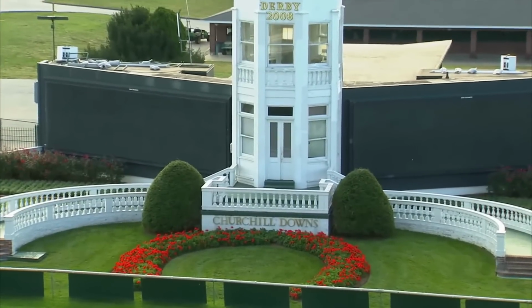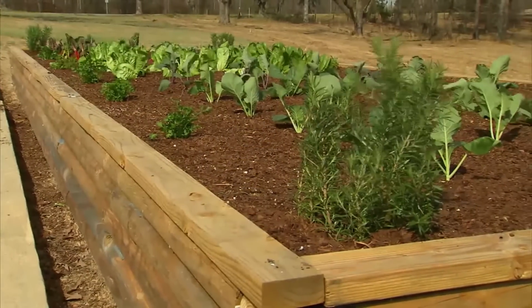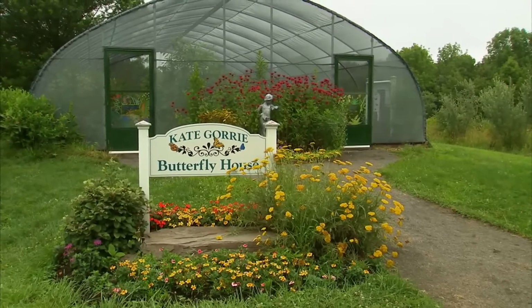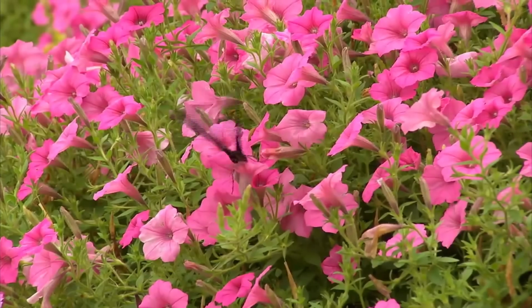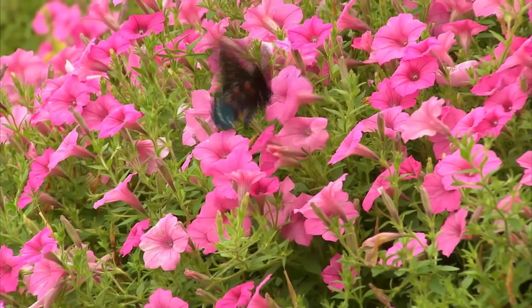We're going to go to a racetrack that needs no introduction. We're going to head down south to Alabama, where a friend of mine is going to show you how to create a great raised bed. We'll also visit a butterfly house and learn some various plants that will attract and feed these colorful little acrobats of the sky and lure them into your garden.